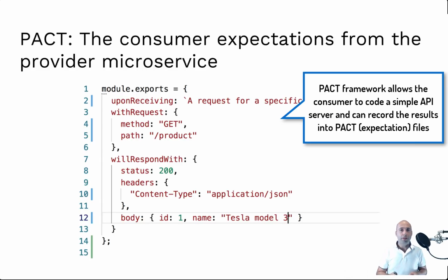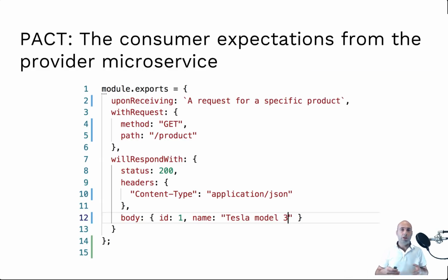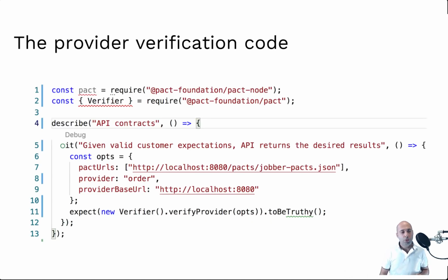Now, at this point, the consumer has to store the JSON files, the expectation files, in a broker. Usually in the CI, or maybe manually by running some command, Pact frameworks allow you to take all these files and store them outside in a broker. In the next step, as we can see here, the provider will read these Pact files, the expectations, and replay them against itself to verify that all the expectations are met.